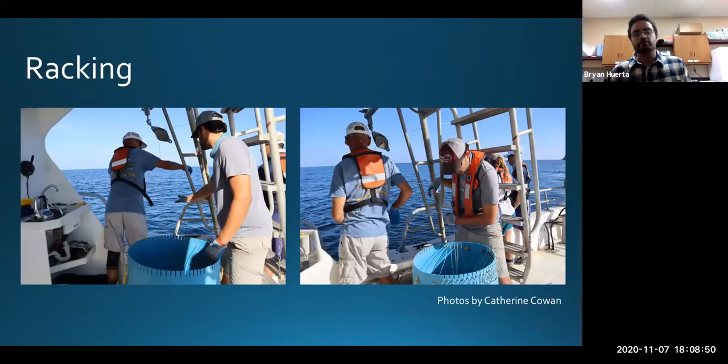Racking is when you pick up the line. Here's Captain Tom, and that's me. And on the right, there are two guys waiting to process any fish. It's very important that you always get the gangions from the captain, because the captain is moving the boat forward, controlling the boat, and also handing you the gangions. You have to put them in perfect order. If not, they're going to get tangled, and when you set the line again, they're going to get all messed up.